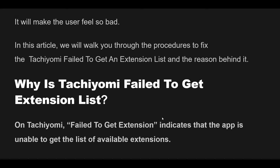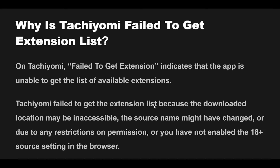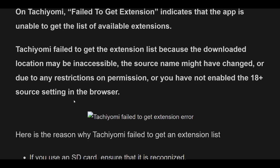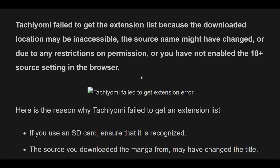Why did Tachiyomi fail to get the extension list? On Tachiyomi, failed to get extension indicates that the app is unable to get the list of available extensions. Tachiyomi failed to get the extension list because the download location may be inaccessible, the source name might have changed, or due to restrictions on permission, or you have not enabled the 18+ source setting in the browser.